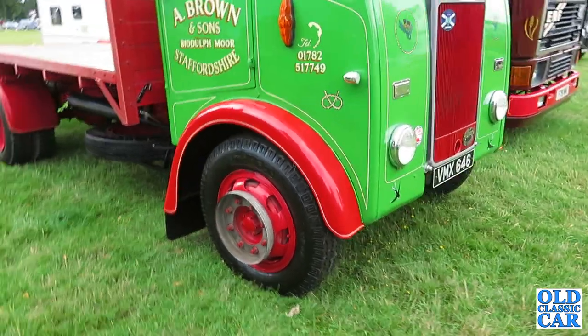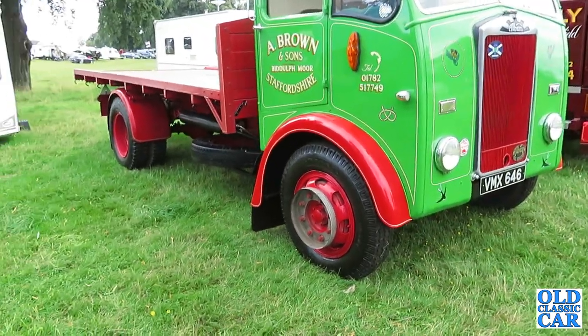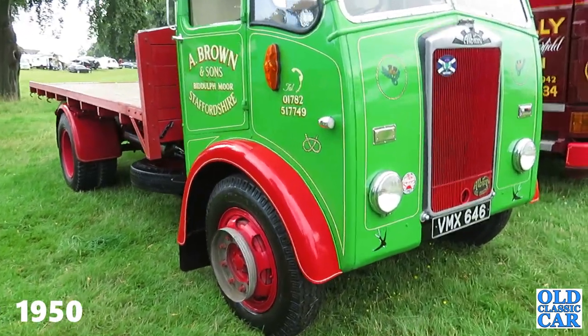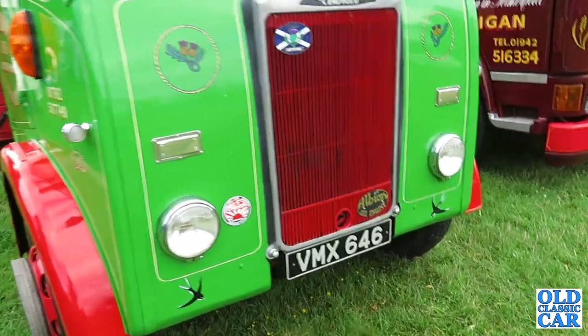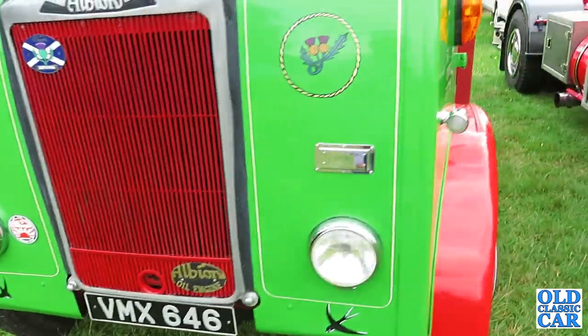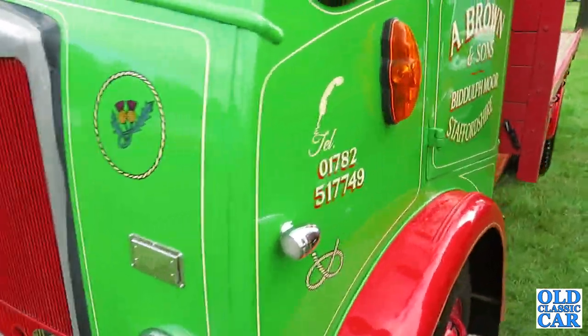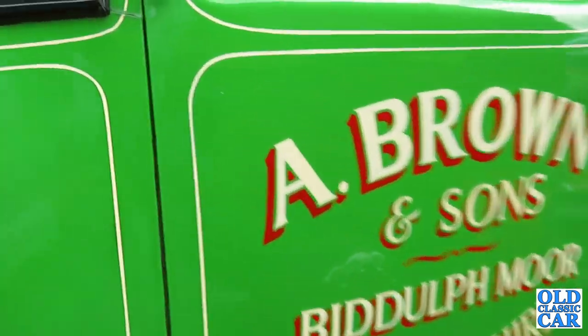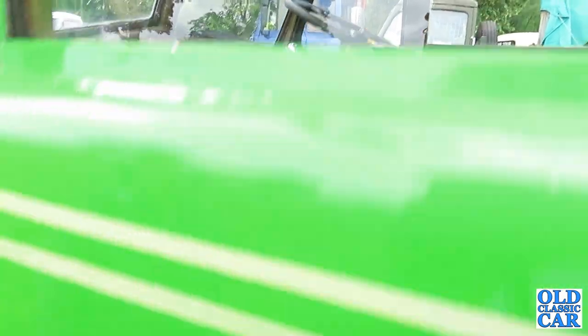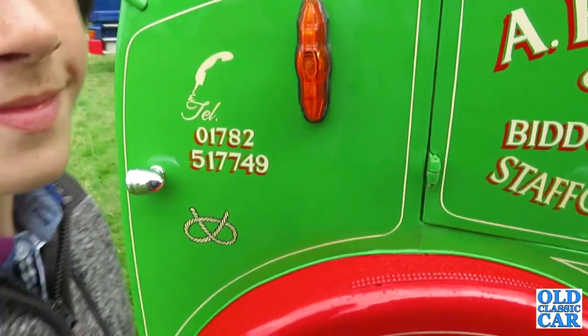Alongside there, you're very restored, very immaculate Albion. Very nice indeed, someone's put the effort into that one. Sure as the sunrise. Wonder if we can see inside. Hello. Any favourites so far?